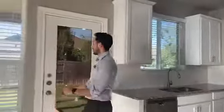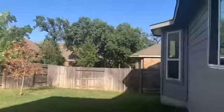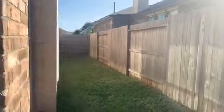Forgot about the backyard. Tinted large window, backyard space. Backyard has a covered patio already. Come out here, enjoy that. You don't have to worry about building anything extra. Has enough space for your kids to be running around. Once again, large family, enough rooms. You can take advantage of all that.